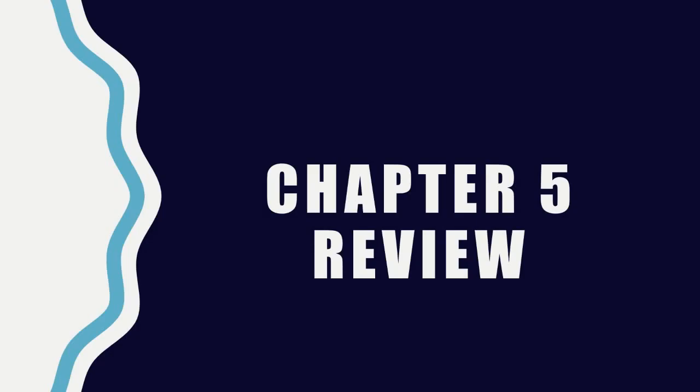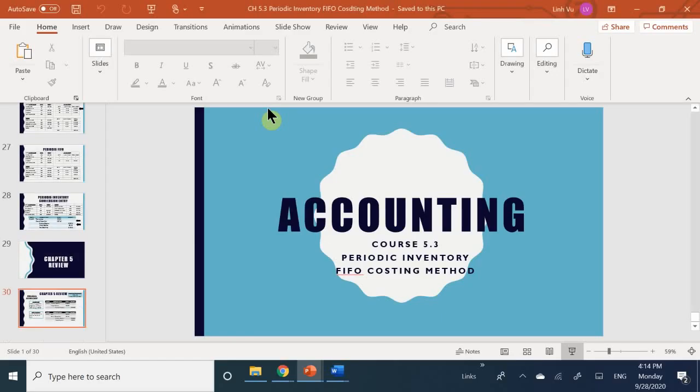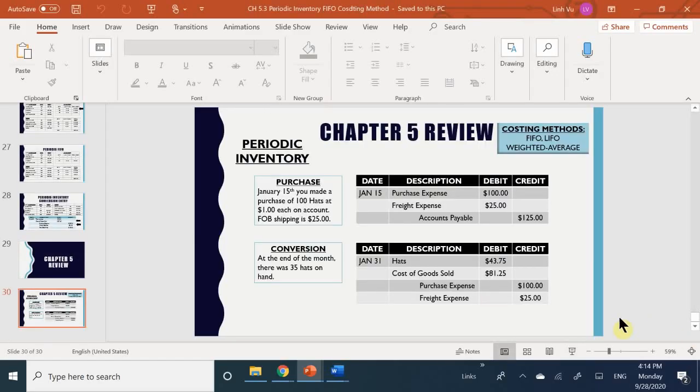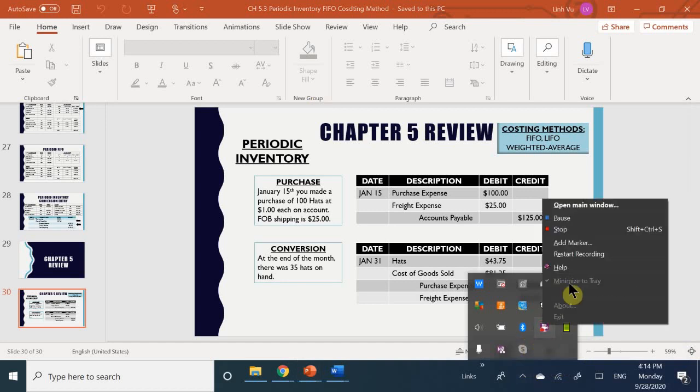So here's the chapter review. Okay? So again, we've looked at how to journalize our purchases. We also looked at how to do our conversion entry, which is going to be inventory, cost of goods sold, and then zeroing out my purchase expense and my freight expense. Okay? All right. And that is it for 5.3. Okay?